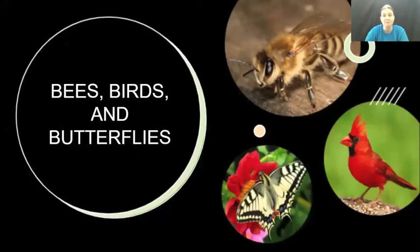Welcome to our Bees, Birds, and Butterflies workshop with Edinburgh Square Heritage and Cultural Center and the Children's Discovery Workshops. Today, we'll be discovering what the buzz is on these flying friends. We'll also be making a pollinator feeder, learning about migration, and making a coffee filter butterfly craft.